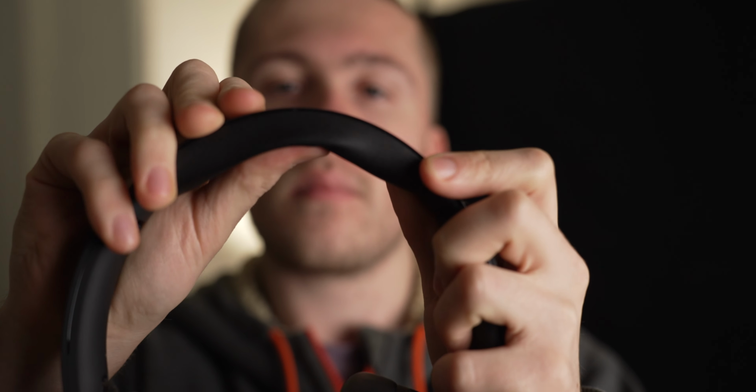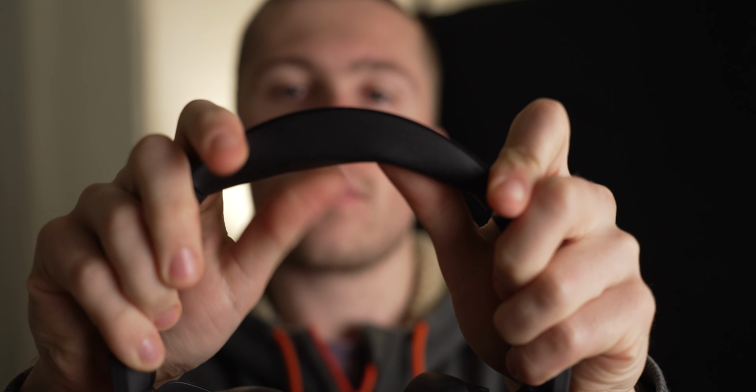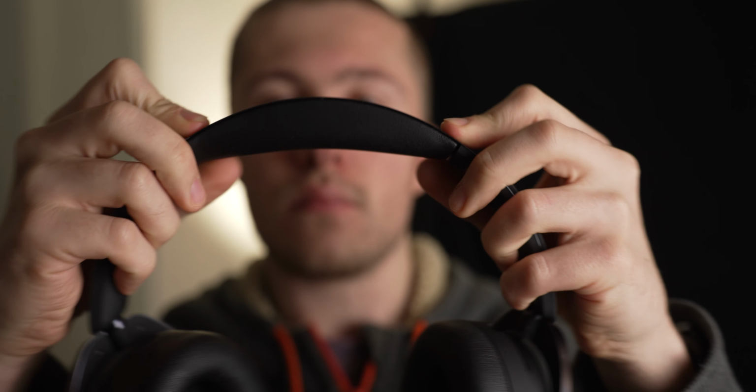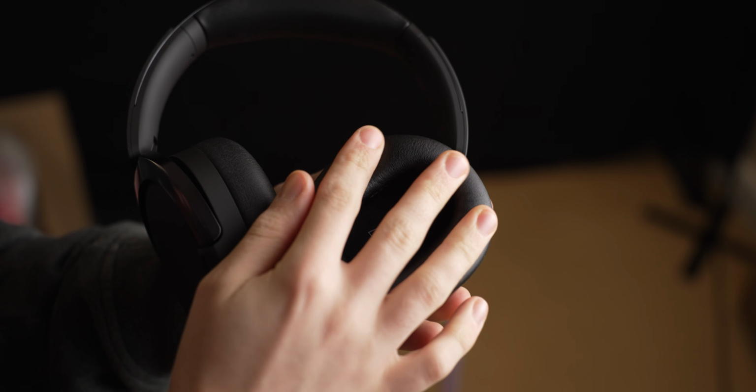They're relatively light with an appropriate clamping pressure. There's a nice amount of stretch and ability to manipulate the headband and ear cups, which makes them really comfortable. The super soft headband and ear cups naturally help with the comfort. I showed them to my partner Katie and she just didn't want to take them off her head.